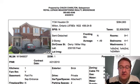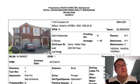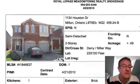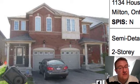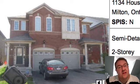Now 1134 Houston, 364.9. It's a 4+1 bedroom. It's over 1,800 square feet. It's a 100-foot lot. There's a lot of value in this one, and it's a partly finished basement with a separate entrance. So the investor side of me is going ding ding ding. Could it maybe work as an investment? A 4-bedroom could rent for, I would say, at least on the main floor alone, it would probably rent for at least $1,500, and then you've got the basement potential rental income too.